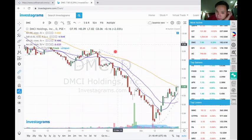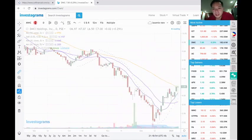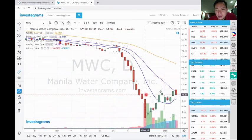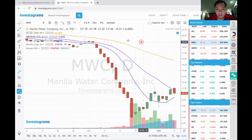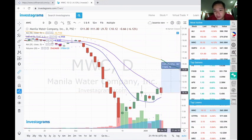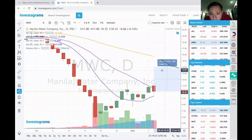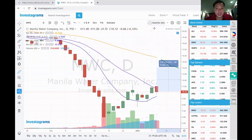If you want the next target, you can put the 100-day MA above. But as you can see now, MWC is still not there yet. So we need to hit this target. If I'm being realistic, this MA will go lower. So when they meet, from 10.2, realistically they might meet at 14, that will still give us a 38% upside, if ever. So that's still big. I'll take that. That's my chance.